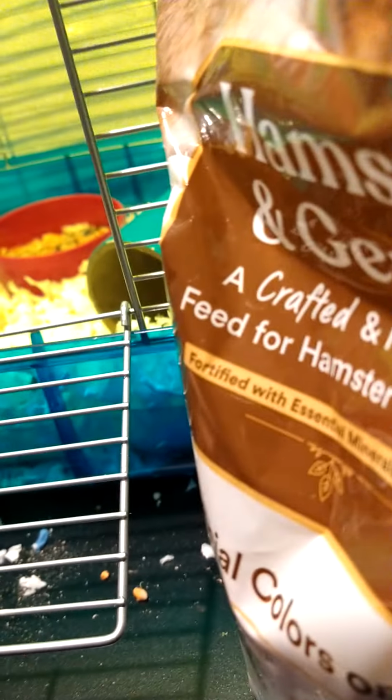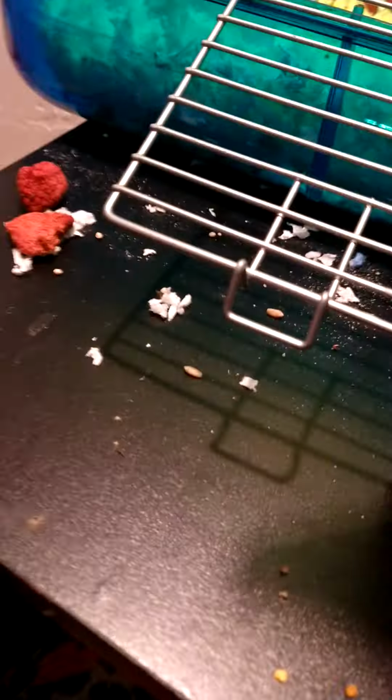Let's see if I can do this with one hand. I'm gonna miss. Yeah, see, there's corn. Kinda mix it up. Put a little bit more. There is one bean in there. Hold on, guys, I'm trying to grab a bean. That is not a bean. So, you're fine. You need to go. Go.